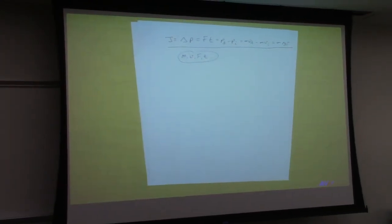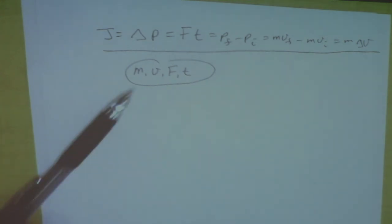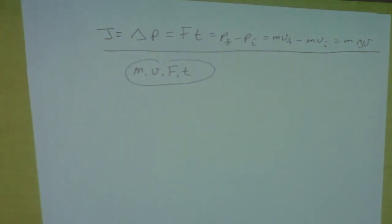Now when we get to the next chapter, the energy chapter, we'll have mass, velocity, force, and distance. But for now we have this. You could generally do these questions with kinematics and Newton's second law. It just takes a lot longer, because you've got to use kinematics to figure out the acceleration, and once you have the acceleration, you can use Newton's second law. Now that we have the impulse relationship, we could do it a lot faster. We could also solve problems where the force is not constant by using the impulse relationship.